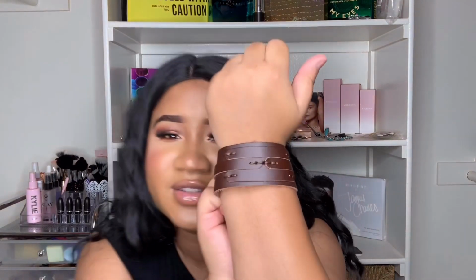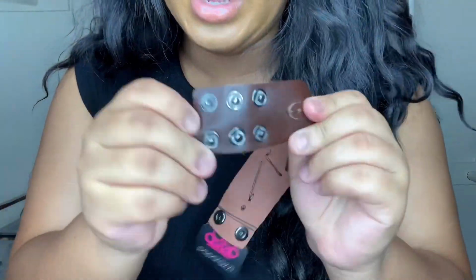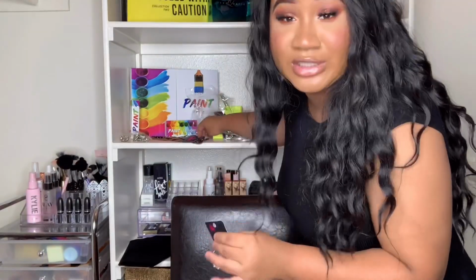And then there's this one. I believe this is a part of the fall collection too. It's this leather one, and this one comes with three of the straps. I'm just going to stand up and do this. I feel like it'll be so much easier, you guys.